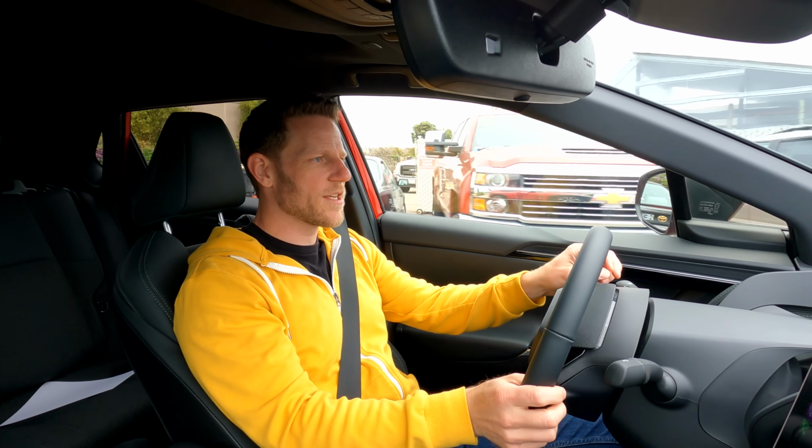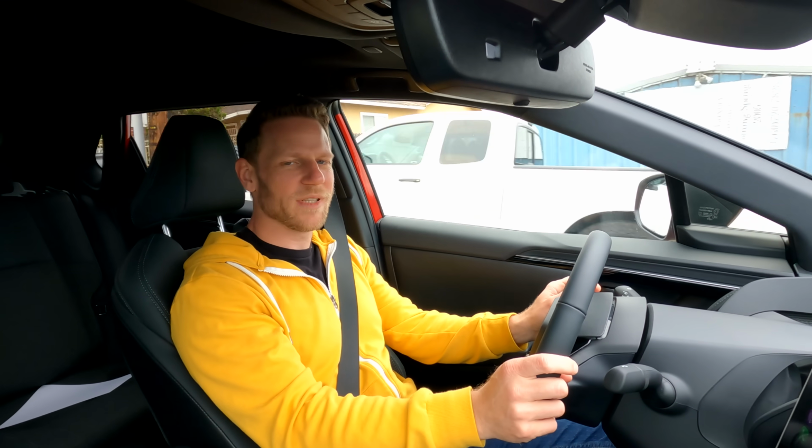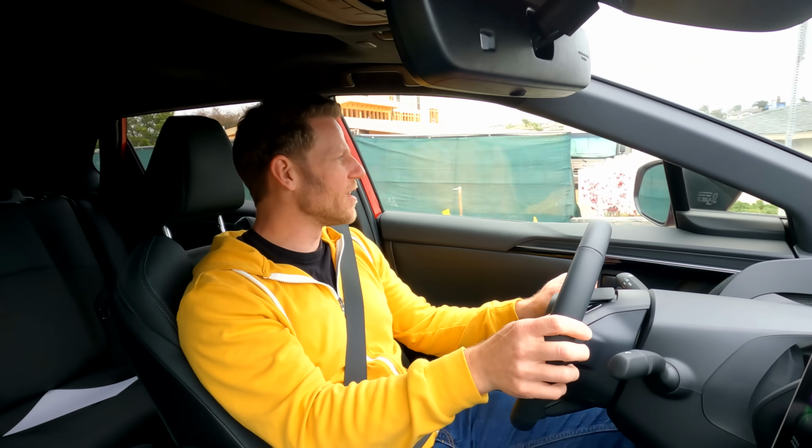Driving the bZ4X around, there's just a general sense of competence. Ride compliance is pleasing. Visibility is pretty good, although over the right shoulder it's a little bit blocked, but nothing you wouldn't get used to when you're owning the vehicle.